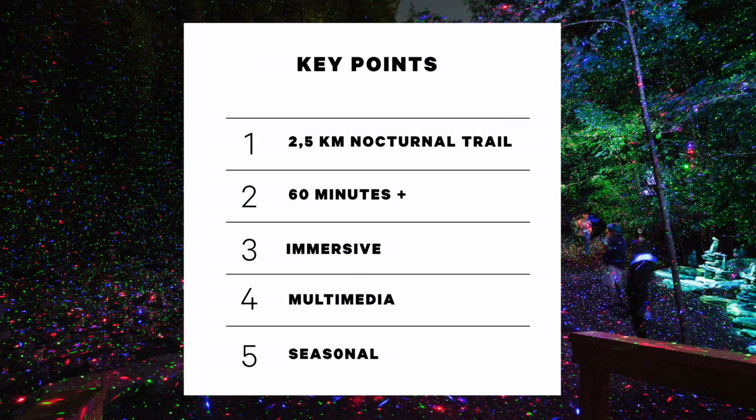So basically, we're talking about a 2.5 kilometer trail. The time to visit it can go from 30 minutes to 60 minutes. So the other challenge is that people are free to walk at their own pace. So telling a story in that setting is also a challenge. We obviously wanted to be very immersive because walking the forest is already an immersive experience.